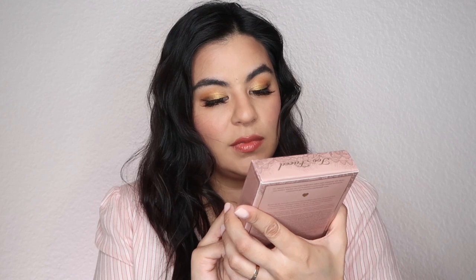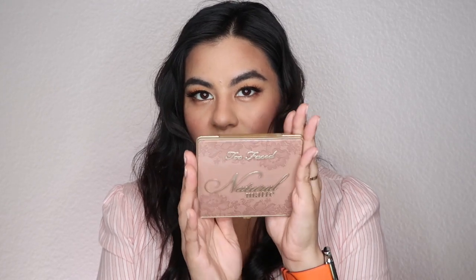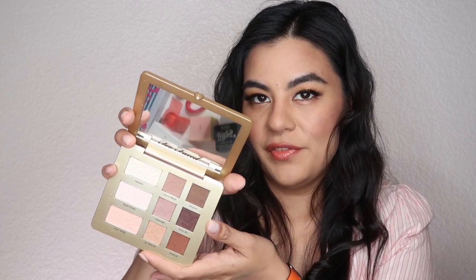To the last thing, which is a big thing. We've got a Too Faced Natural Matte Eyeshadow Palette. Okay. Thankfully, I do not have this. Very pretty. I like the packaging. Oh, this is nice. This to me would be just a kind of everyday palette.